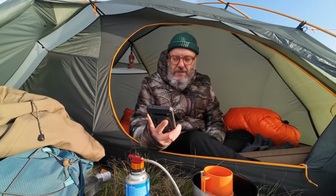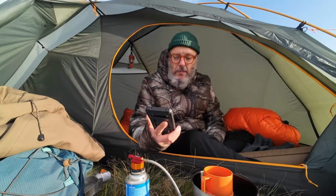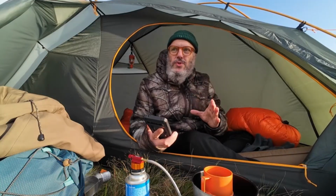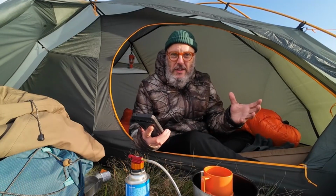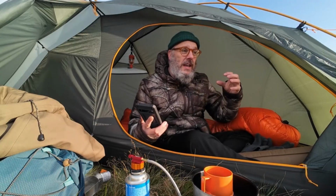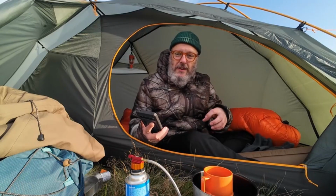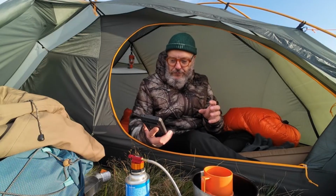12 Y-profile lightweight aluminium 15 centimeter ground pegs. Now the ground pegs are actually really quite good, but they're just too short. The ground where I tend to camp in Scotland, in the Scottish Southern Uplands, tends to be very soft. So I need a longer peg, a fatter peg, just to get more purchase in the ground. The Fjern ones were quite nice, they're just not big and robust enough.